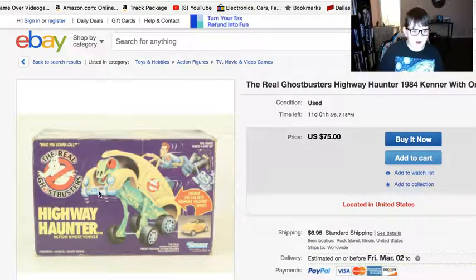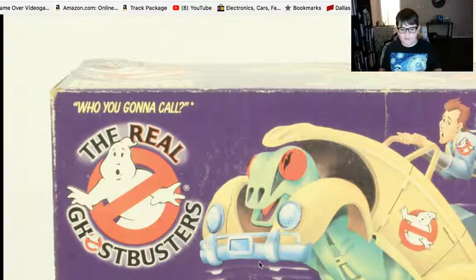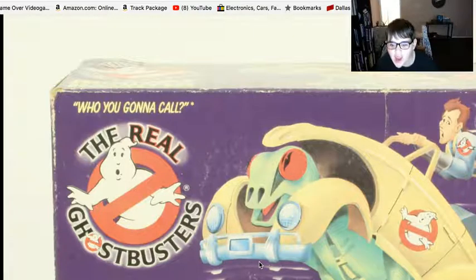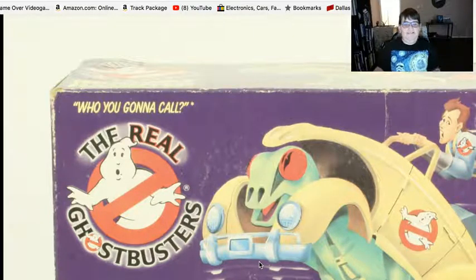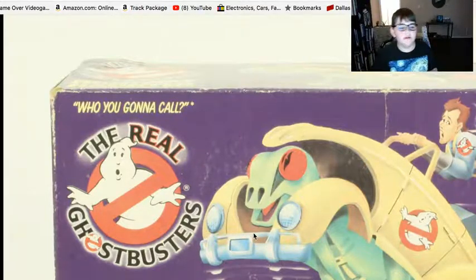Okay, next product. We have the Heavyweight Haunter. It looks like the Ghostbusters. Wait, sorry! It's not the Heavyweight Haunter. Sorry! The Highway Haunter. So it looks like the normal car. Then Ghostbusters, oh, I'm going to eat you! And how much would you say this is worth, Reese?